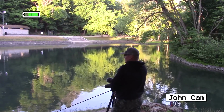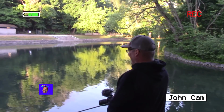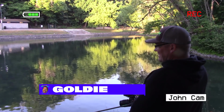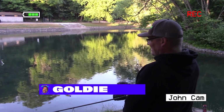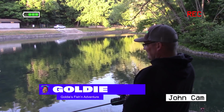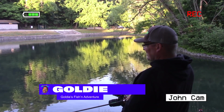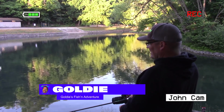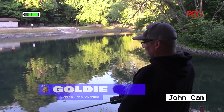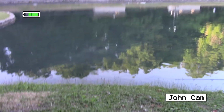I'm assuming you found some fish, Goldie? I found a few small groups, but the very first fish I saw was probably a high double, and I spooked it because I couldn't see it until I was right on top of it. Oh, you got them right there. Oh man, they're snuffling. Mud coming up.